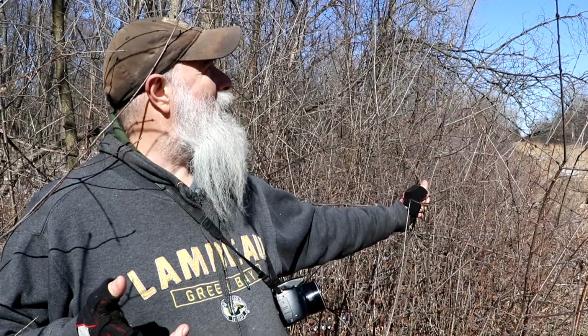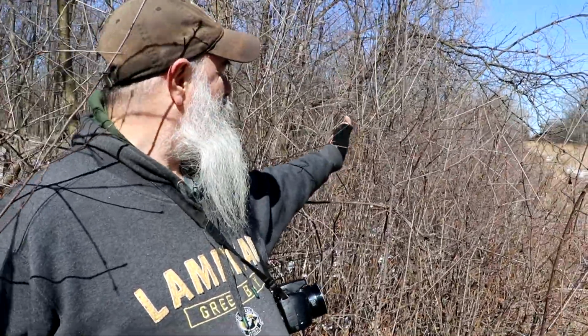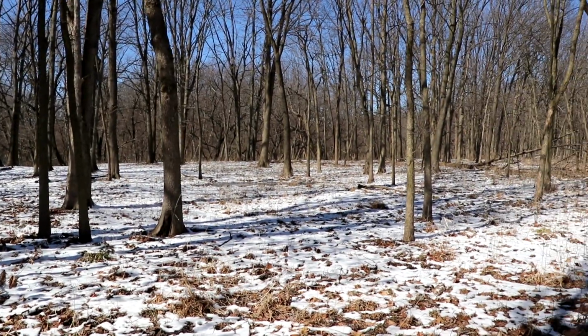This is enemy number one. This is buckthorn. And this is a wall of buckthorn. And this is what we're trying to remove here. And it's long, hard, tedious work. But if you look out, you can see what it looks like when we get rid of it.